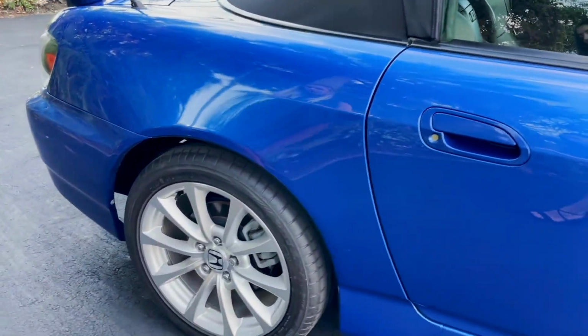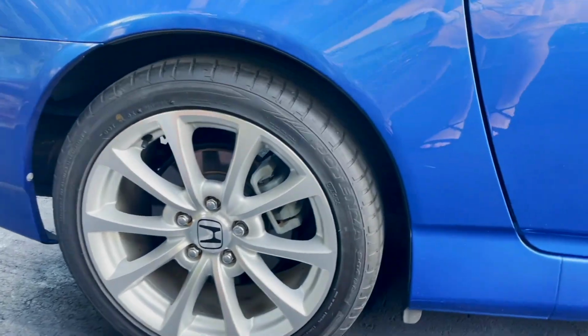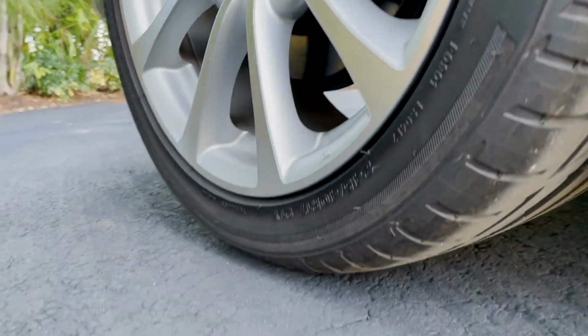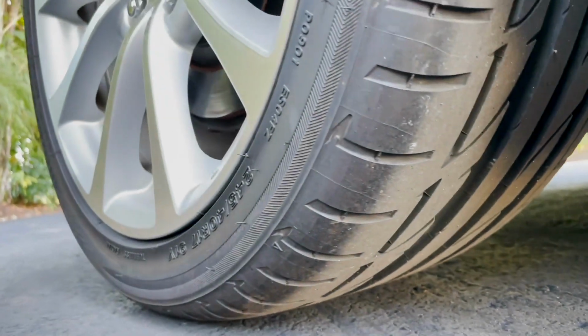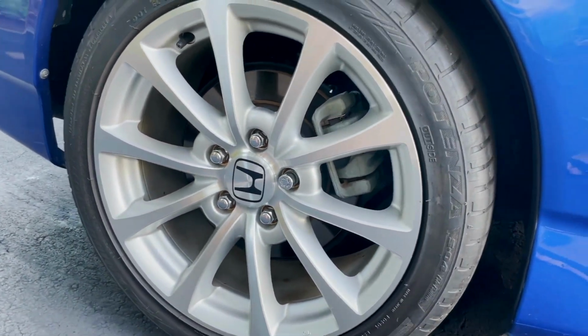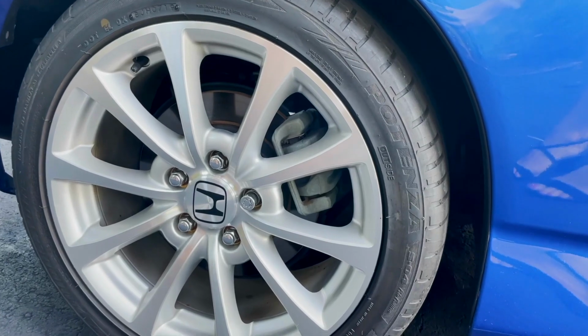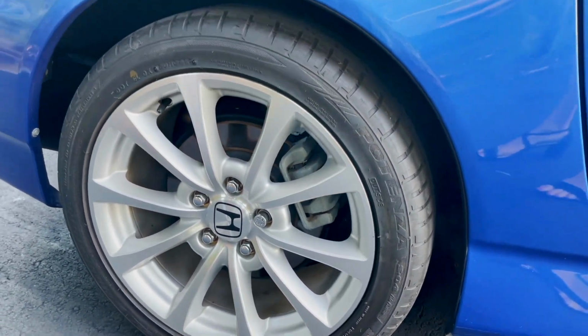So here on the back, you have 245/40R17s. Again, just in great condition. I absolutely love these wheels. They're sporty. I can't count how many spokes those are, but there are a lot of spokes. They just have a really, really cool look to them.